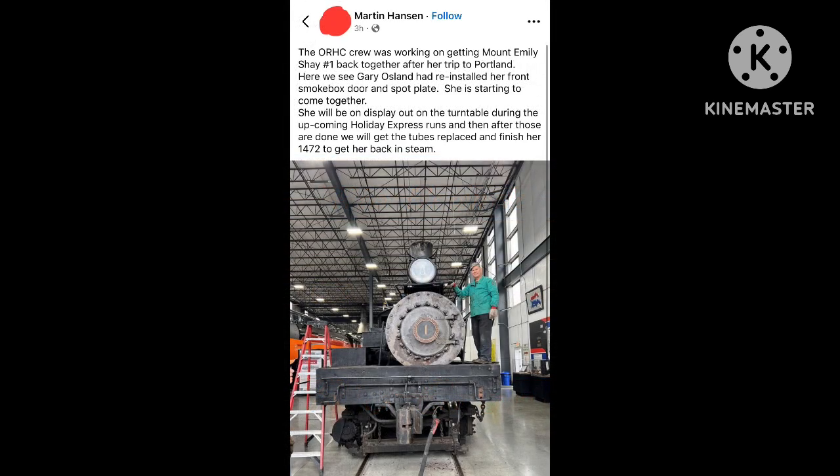And last but not least, Mount Emily Shay locomotive number 1 has recently been having her smaller parts reinstalled after her trip to her new home. It has been reported that she will be on display on the turntable during the upcoming holiday express runs. After that, the tubes will be replaced and the crews will finish up her 1472-day FRA inspection/rebuild to get her back under steam.